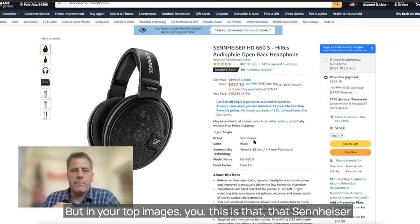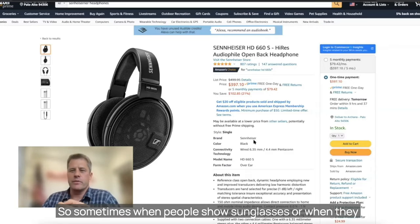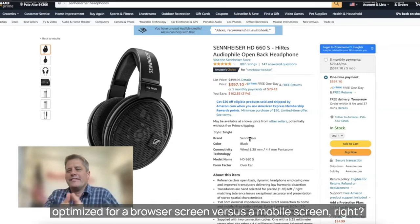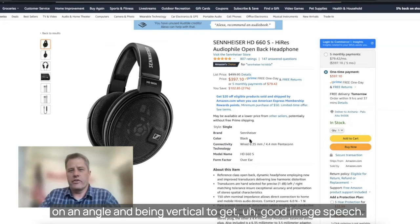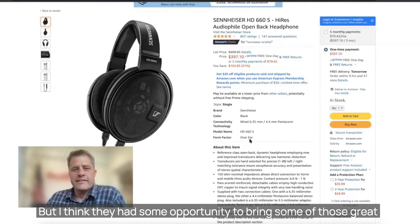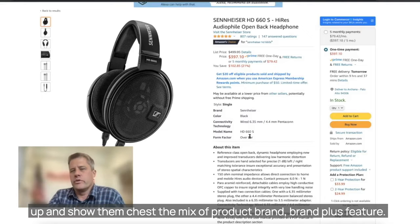But in your top images, this is that Sennheiser, they've turned it at an angle that'll play well on mobile, right? So sometimes when people show sunglasses, or when they show headphones, it's accidentally optimized for a browser screen versus a mobile screen, right? So Sennheiser's doing a smart thing here by having this on an angle and being vertical. It's a good image piece. But I think they have some opportunity to bring some of those great pictures that are already there in their marketing material, bring them up and show them.